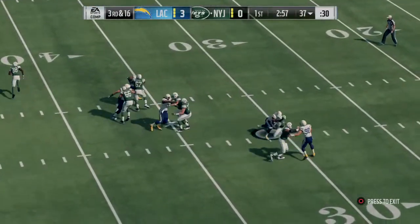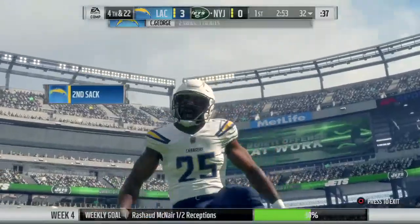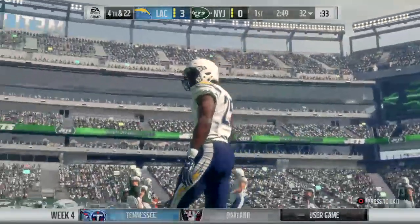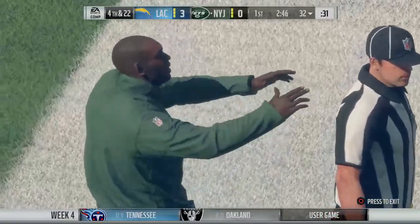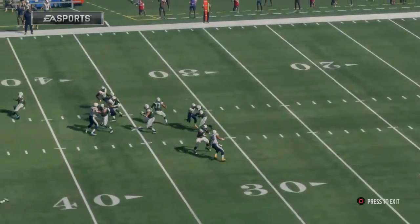Throwing on 3rd and long. Lucas. Chargers able to get the pressure and bring him down. The amount of sacks that they've absorbed in this game is absolutely extraordinary. Let's just face it. This offensive line, flat out, cannot handle this pass rush. It's been demonstrated time and time again.